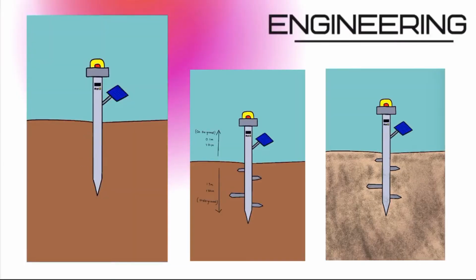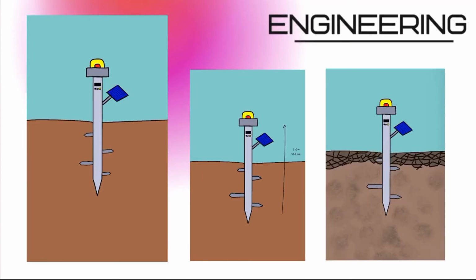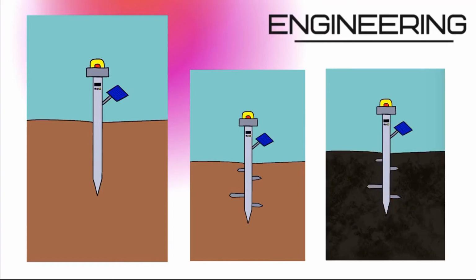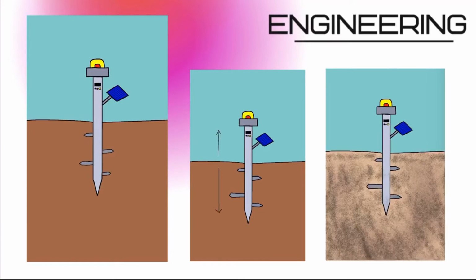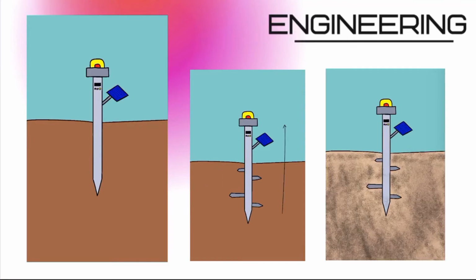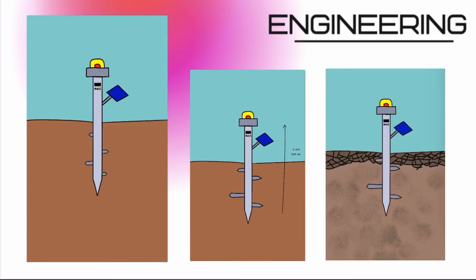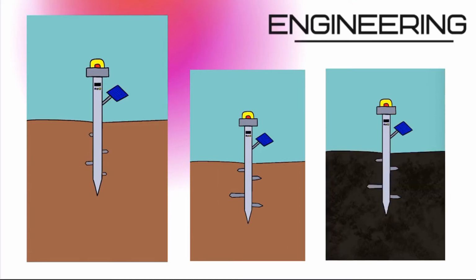For the body of our product, we want to make it portable, so we designed the sensor to go in and out. At the same time, it makes the product stronger and stay still in the ground. Our product length is 2 meters and when you put it in the soil, the top part will only be visible for 0.7 meters or 70 centimeters.